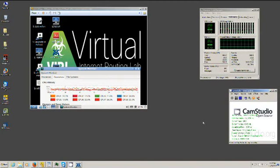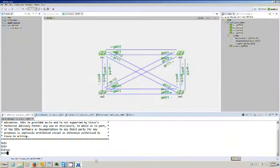Their labeling. I'm not going to go into too much about the things I don't like. I don't like the switch interface naming convention. It's 10/11, that kind of thing. I prefer 1. Anyway, that's nitpicking. But let's have a look at Maestro here, and this is really awesome.